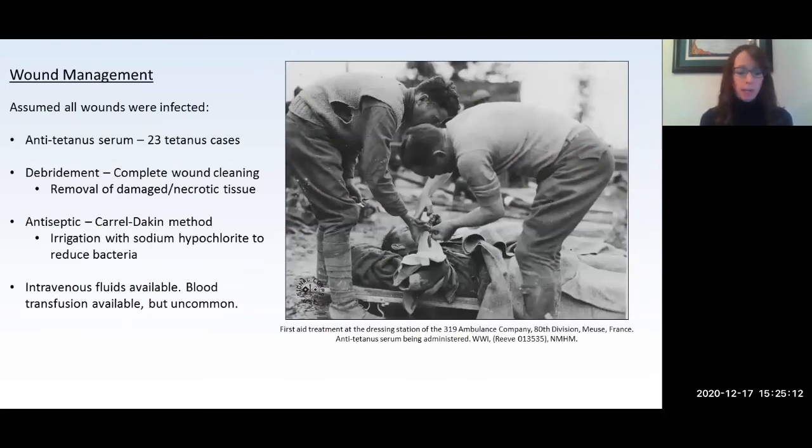Mortality rates for traumatic injuries or amputations were lower than any other of the previous wars because of dramatic improvements in wound treatment and management. There was a multi-step process following the assumption that all wounds were infected. A regimen of anti-tetanus serum was administered immediately upon reaching a battalion aid or dressing station, and as a result, there were only 23 cases of tetanus in the AEF.